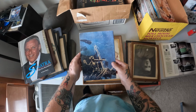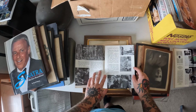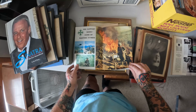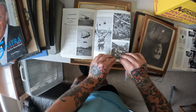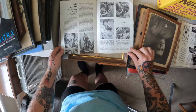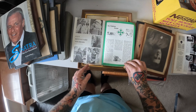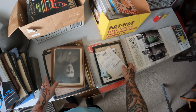This book is my favorite from this whole collection, though, because these pictures are crazy. Most of them are black and white. This one's in color, though. Look at that. Super cool. I like this page. The civilians. People think it's crazy now. Like, imagine living through the 70s, you know? You think it's crazy now?